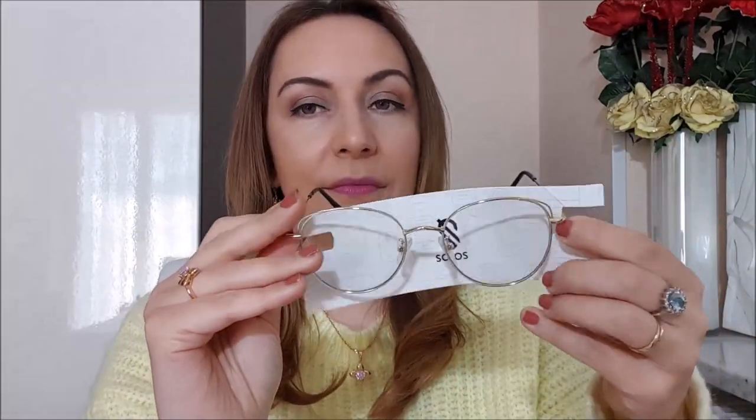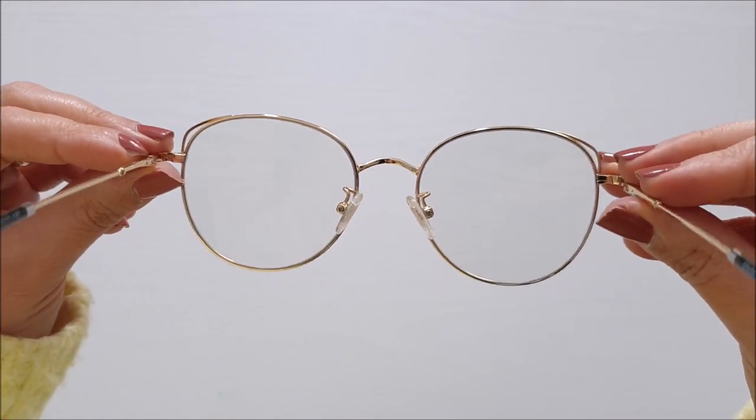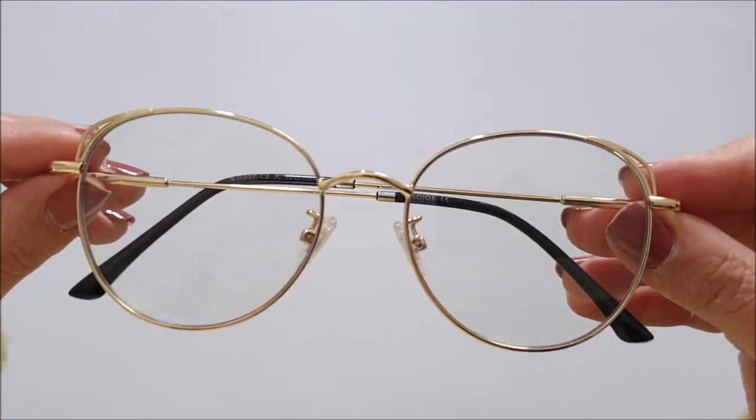So the last pair are inside this white packaging. They are a pair of blue light blocking glasses. They have a yellow gold frame with this cat eye detail, and the original lenses can be replaced with your prescription lenses at any store. This model is super trendy at the moment. They have a silicone nose pad and they are very comfy and very light to wear.